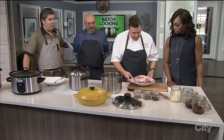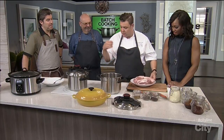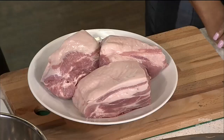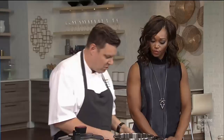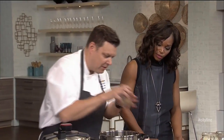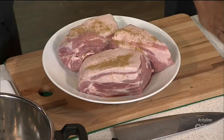But what do you start with? Look at that. Pork shoulder. This is a cut of meat that if you just roast it really quickly, it's going to be tough. You've got to break it down, but it's got flavor. So what I've done is taken this, and I've got cumin. I don't know what it is about cumin, I just love it. I love cumin too. And you just kind of put it all over.